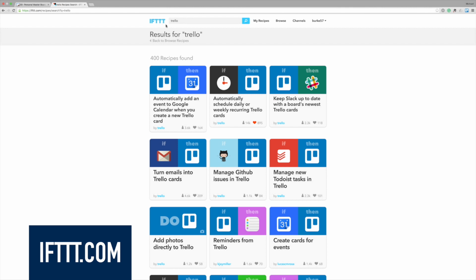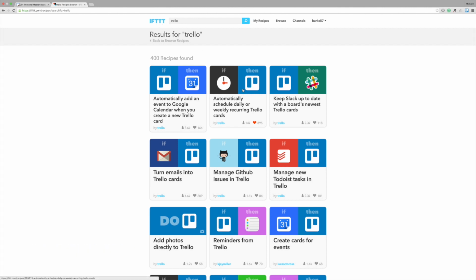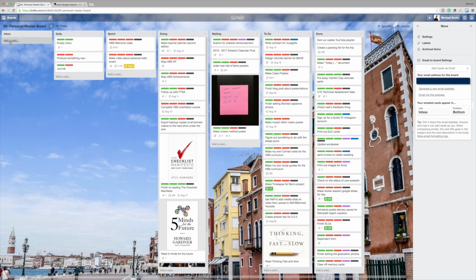I've been using this service for a while and really like it, but I just started using it to put weekly tasks, different chores or different things I want to keep working on, different habits I'm trying to build. I can use this recipe to make cards show up in my inbox at the times and days that I designate, with labels already attached and with all the other stuff. So that's really cool.